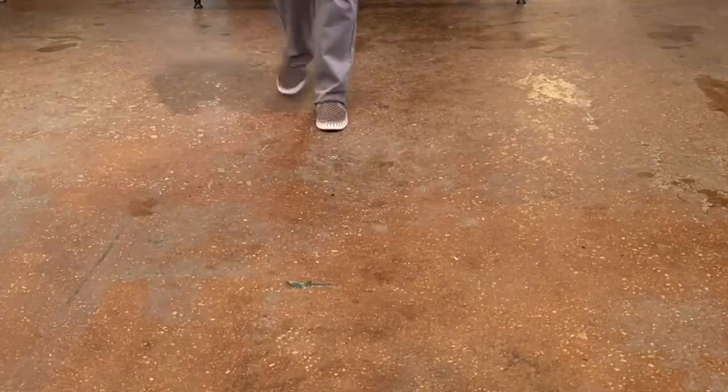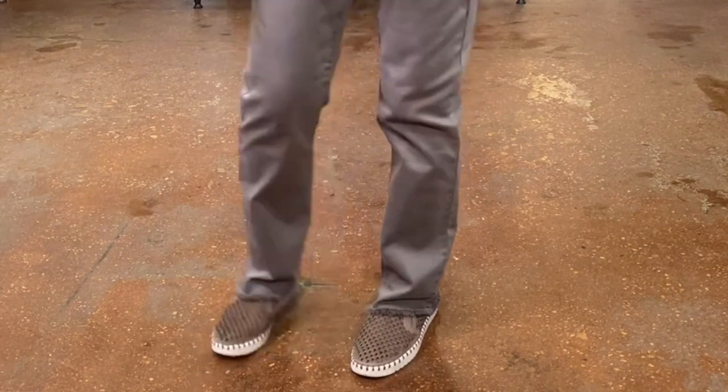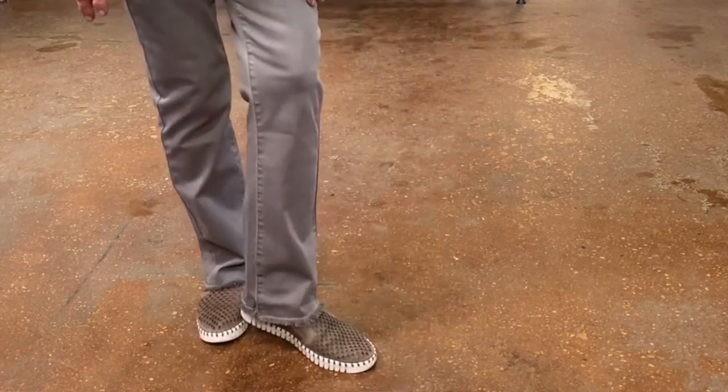Jerry is also wearing shoes from Ilsa Jacobson, the tulip style in the color Falcon. Jerry's bracelet and earrings are also by Original Hardware. You look great, Jerry. Thank you.